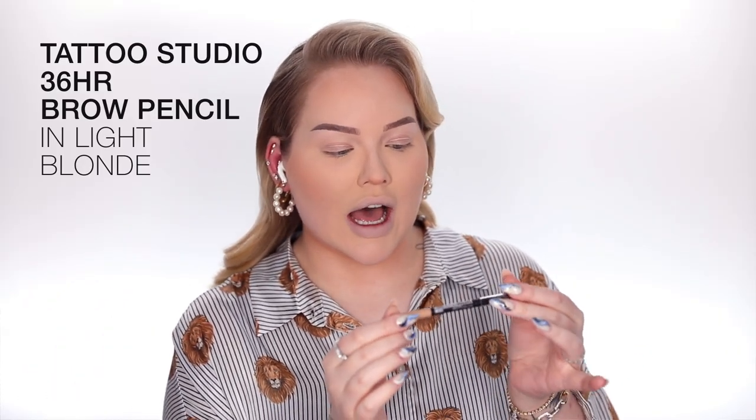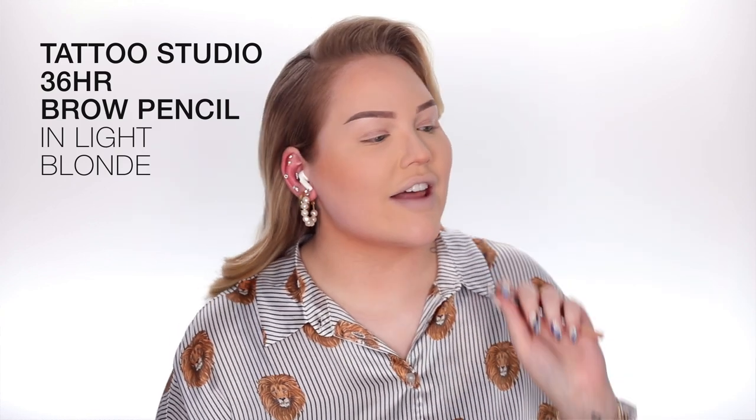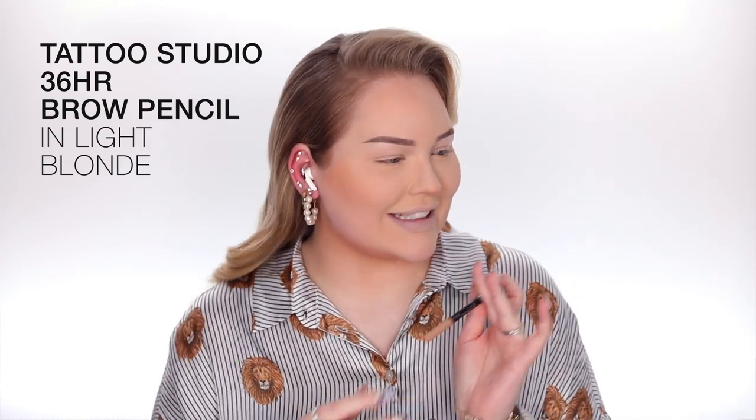I did the outlining using the Brow Ultra Slim, and then I filled it in using the new Tattoo Studio Longwear Brow Pencil. The claim, 36 hours, we need to talk about this. You have a story? Comment down below if you've ever worn makeup for 36 hours, and if you have, did your brows last as long as with this pencil?